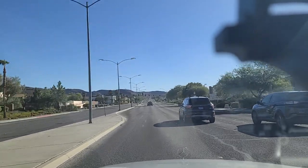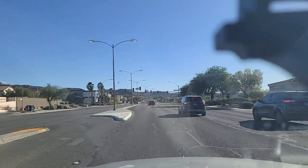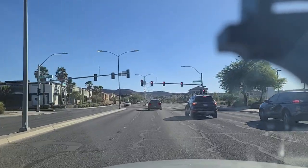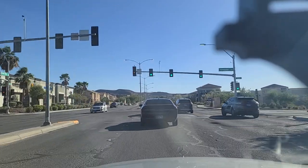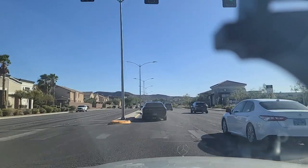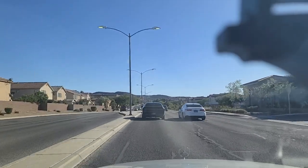But we definitely look forward to the winters here, especially after dealing with the summers. I've heard from a lot of folks who said that they are ready for winter. But again, it's not that bad here. The winters don't get that bad. It's one of the pluses of living in the desert.